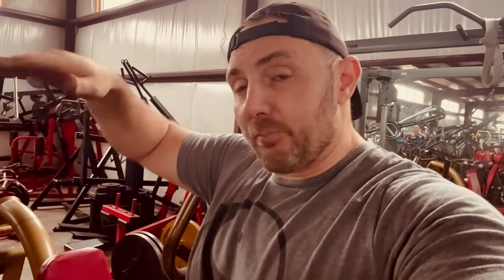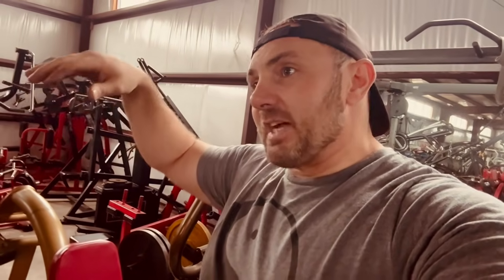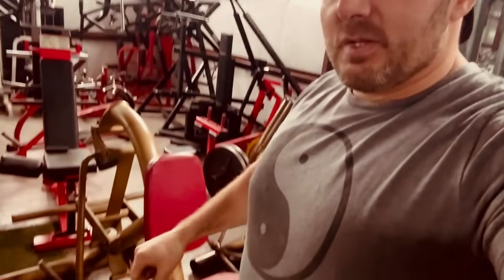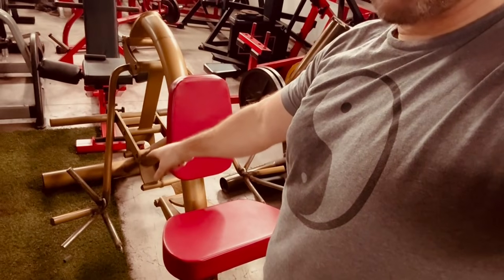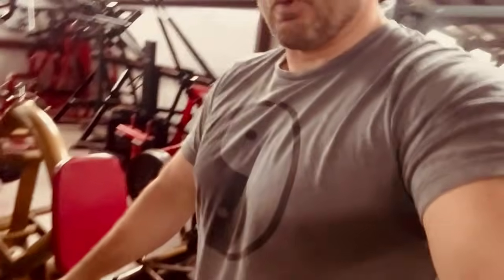And now I've made it so that you can use it as an incline row, an upright row, or a face in and out shrug machine. The handles I've added, I'll have to show in a separate video, are absolute perfection. I've added some snap rings as well to put wrist wraps on it so you can take your wrist or your grip out of it.